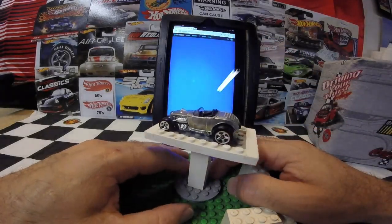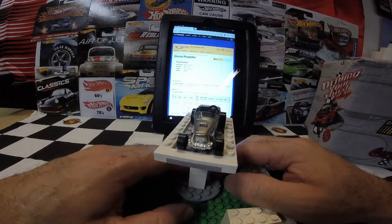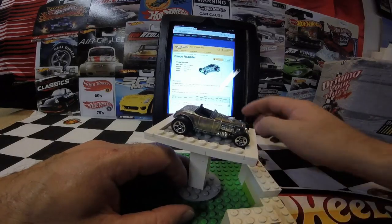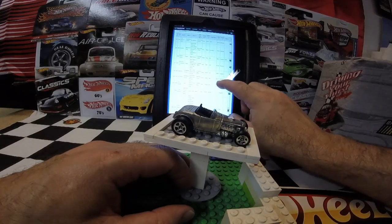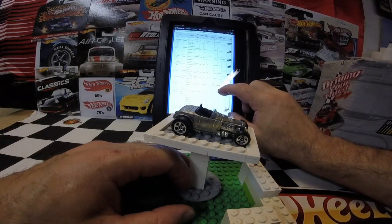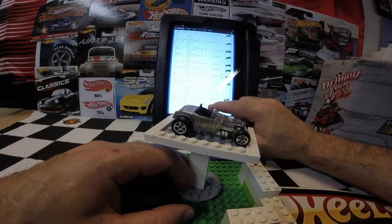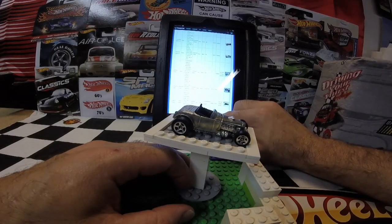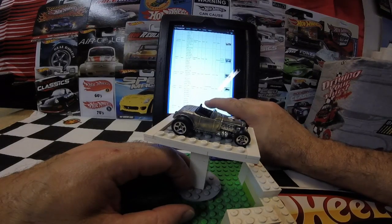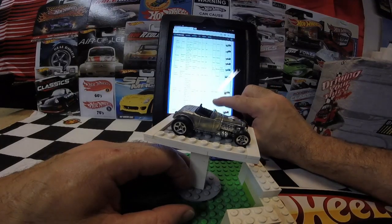So, really, really cool. Let's see if I'm right. Oh, 2000. So, it came out in 2000, and this is the very first edition of this car. 5 spokes. That's the only version from that year. And then I also have the second version. I thought I had one more, but maybe I do only have 2. That one and the second version. So I have the very first 2 versions of this car.